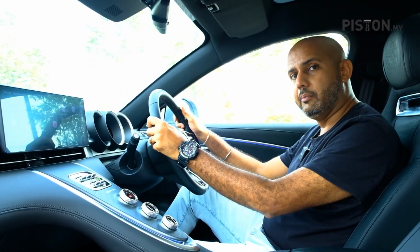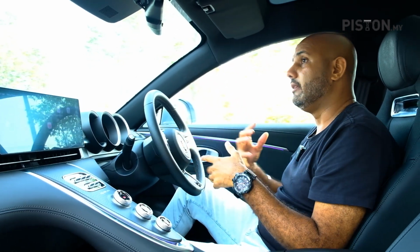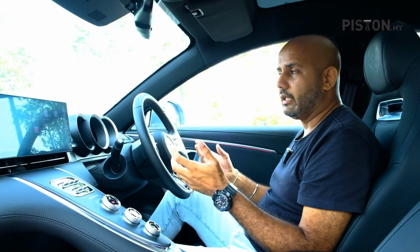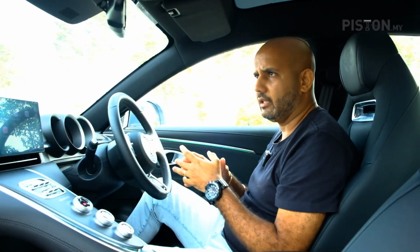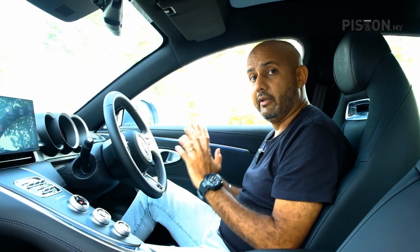This is just brilliant at night. I thought that was very nice. The other cars that do that, I think, are the Mercedes-Benz EQE and EQS. I'm not quite sure about the EQB, but very cool.